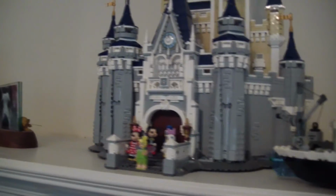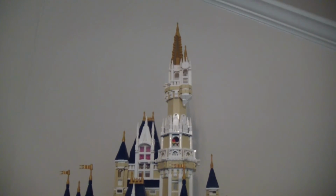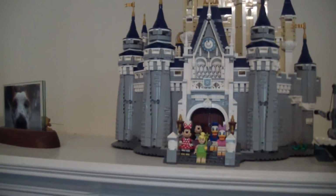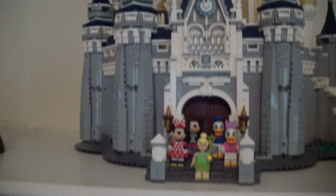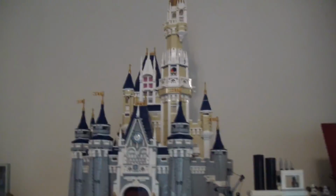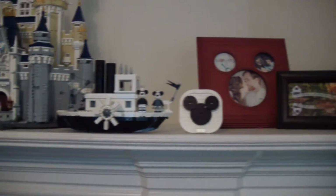We did not recently build this one, but this is the Disney Castle from Walt Disney World. Now this one is a joy to walk out every morning and to see on our fireplace, complete with Mickey, Minnie, Donald, Daisy, and Tinkerbell right there. Yeah, that one's really cool. Because if you've ever been to Disney World, this is such an iconic sight. You walk through the Magic Kingdom gates and this is it. This is what your eyes are drawn to, and there it is. It's just a lot of fun.